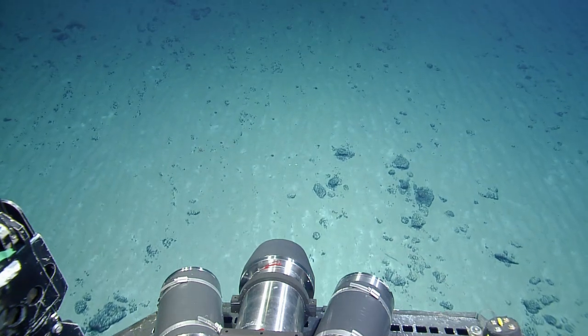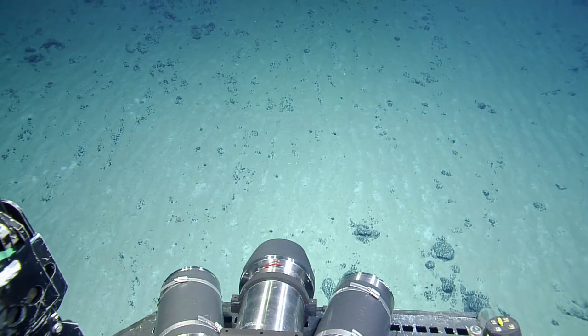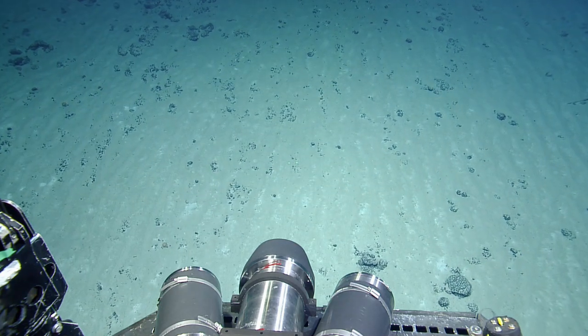Oh, there's your waypoint. Right here. Oh, awesome. Oh, finally, got one. The first one. Yeah.